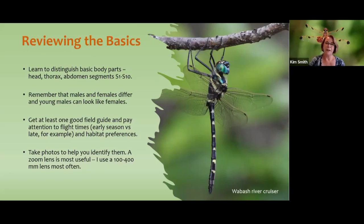I didn't point it out here, but you can identify a male and a female by the reproductive organs at the end of their abdomen. But I thought that's beyond the scope of today. We're just touching on the basics here, but you can learn to identify them just by that alone.